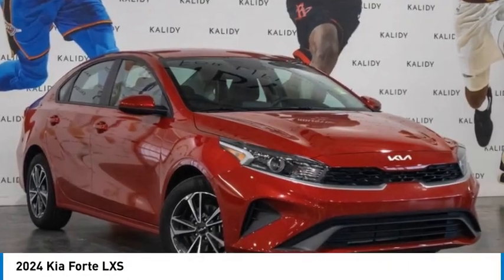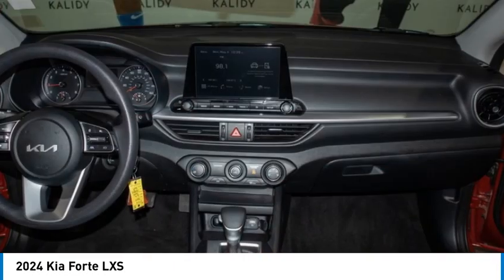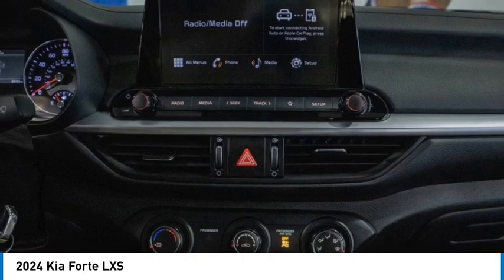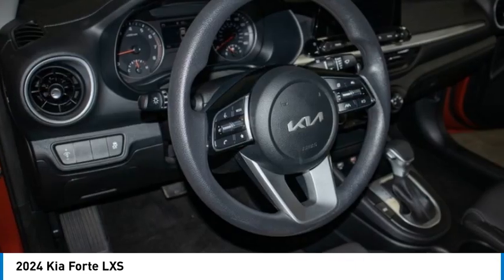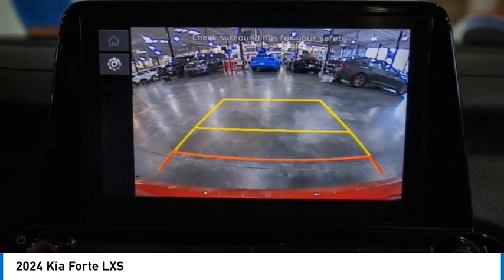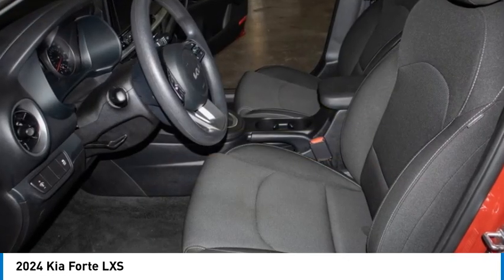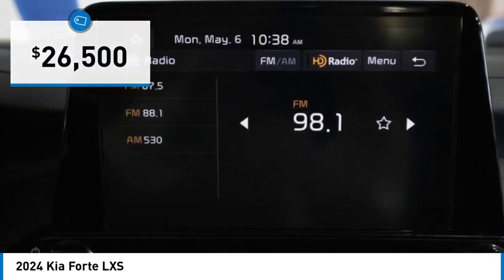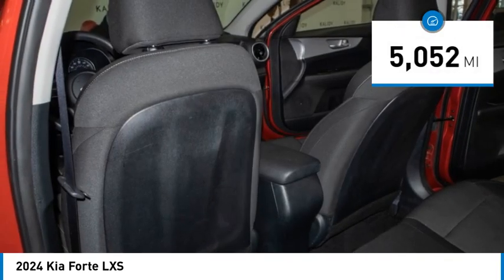Make a great choice today with the 2024 Forte. If you're looking for a trendy and feature-laden compact sedan, the Kia Forte is for you. It offers an exceptional combination of innovative design, high-quality engineering, and outstanding value, and is priced below $30,000. This vehicle has less than 6,000 miles.